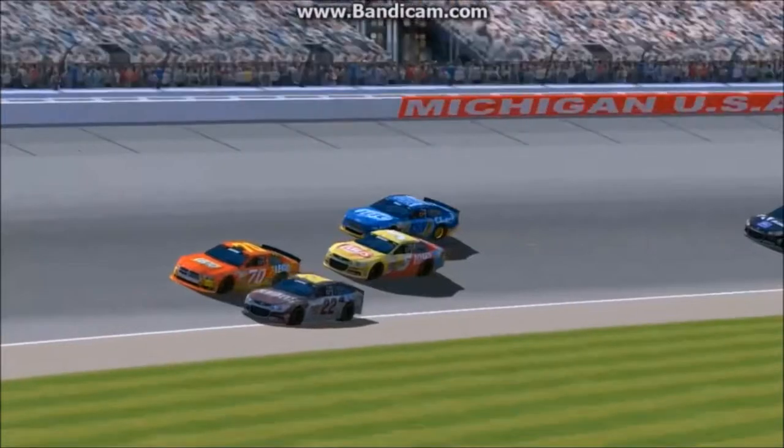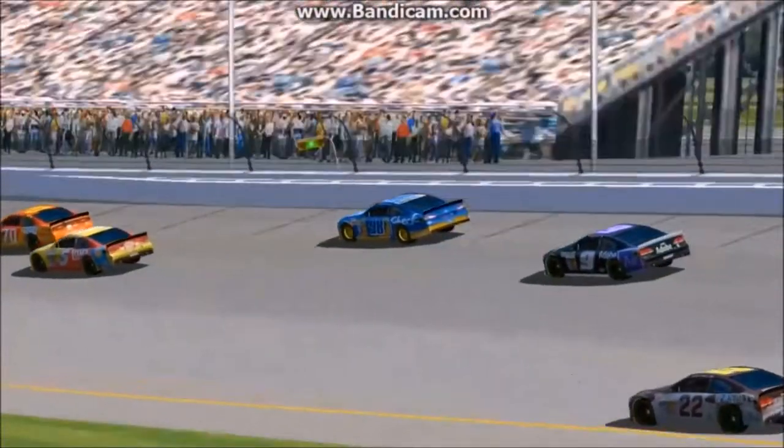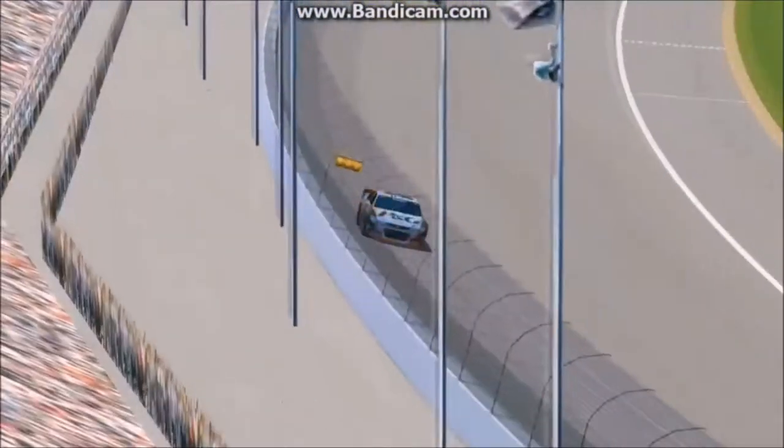And you see the 22 car coming down pit. It looks like, no, he's coming back up at the track. Very slow, though, for that 22 car. But the 5 car is not going to stop at the 98. He's going to go underneath the 7.